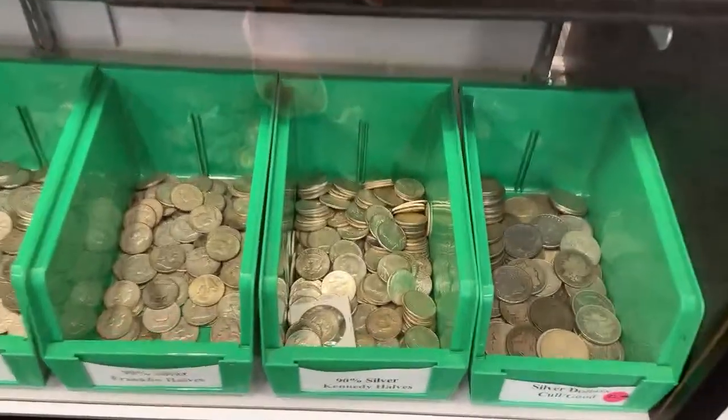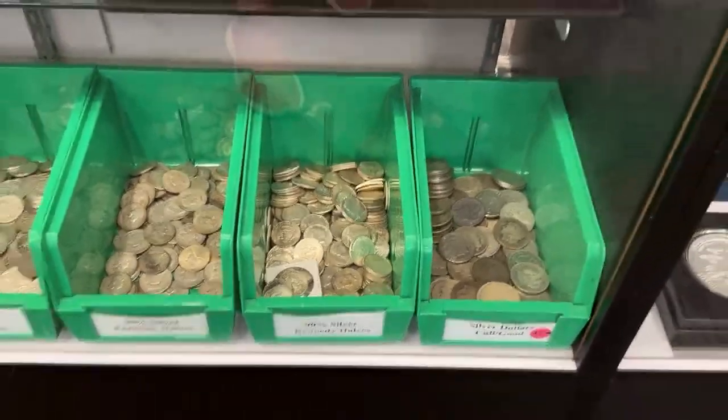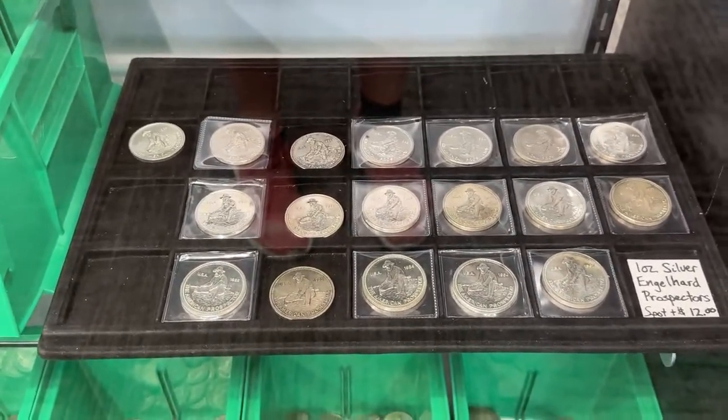We got a lot of culls right now. And those are part of the sale too. The Morgan silver dollar sale and Peace silver dollar sale, they're 10% off. So culls are $29 at the moment, actually 28 and change. Then we got a lot of silver prospector rounds.